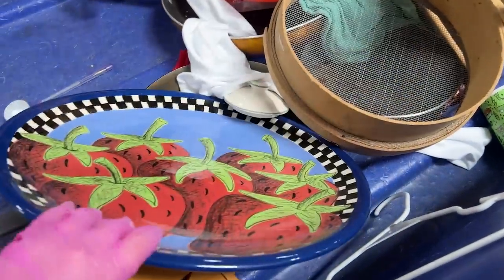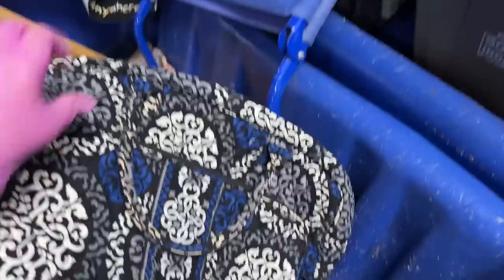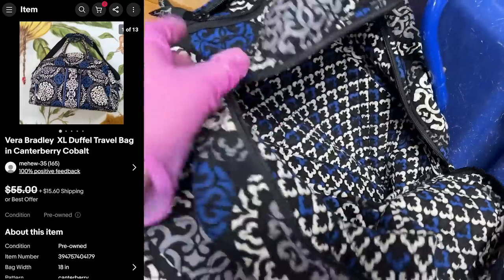A great plate. Where would you store it? No, is this a Lisa Frank or Vera Bradley? Vera Bradley. It looks like one. We did a week in the car. It is.